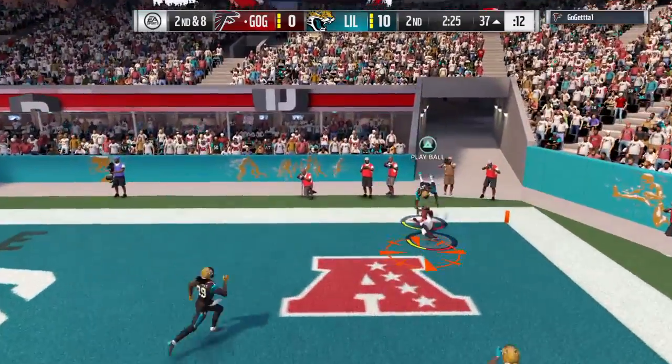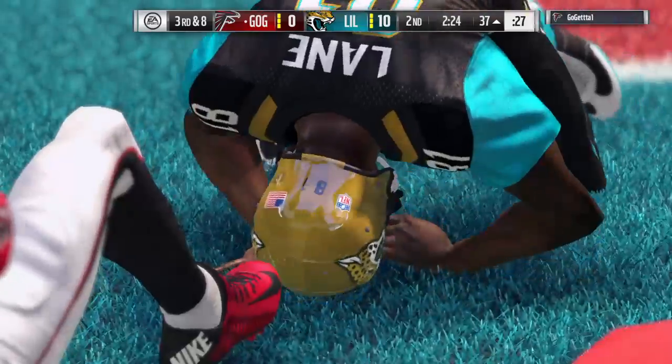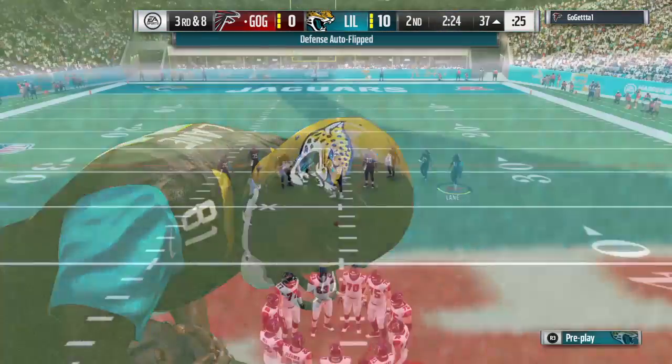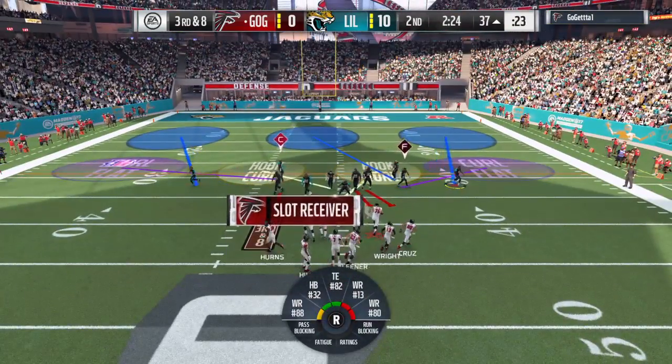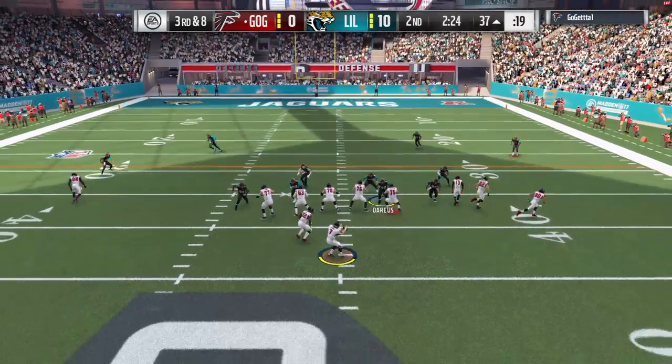He's going to float this one deep right side. That's going to be knocked away and incomplete. They decided to air it out a little bit on that play, take a shot downfield, but the coverage was really nice. Able to get a hand in and tip it away.